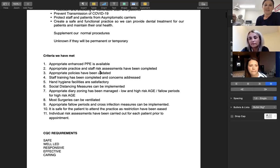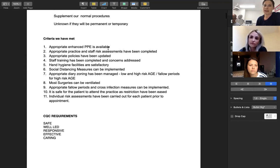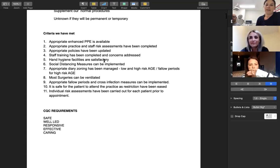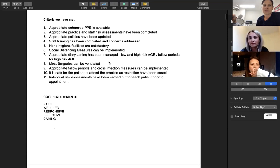The reason we feel it's safe for you all to come to work is that we had a number of criteria to meet, and we've managed to meet them. We've got the appropriate enhanced PPE, the appropriate practice staff risk assessments have been completed, appropriate policies have been updated, and staff training will have been completed and your concerns addressed in a few days. We've increased the facilities for hand hygiene, and put up notices to inform patients how to do it. We've also applied social distancing measures in the practice.